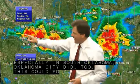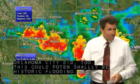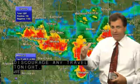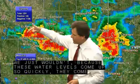And these storms keep developing out to the west, so we really would continue to highly discourage any travel tonight. We just wouldn't, because these water levels come up so quickly. They come down, they come right back up, and you don't want to be driving through high water. So these are all severe.